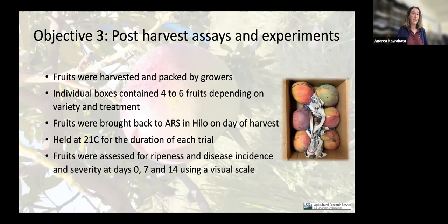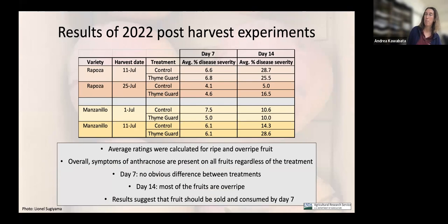So looking at days 0, 7, 14, here's an update of the experiments. Again, 2 different varieties, 2 different harvest dates, and then comparing the copper sulfur control versus Thyme Guard. I've given you numbers. It doesn't have statistics; we're still analyzing the statistics, but I give some summaries at the bottom. The average rating was calculated at these ripe and overripe stages. I'm happy, at least right now, to present that the symptoms were present.